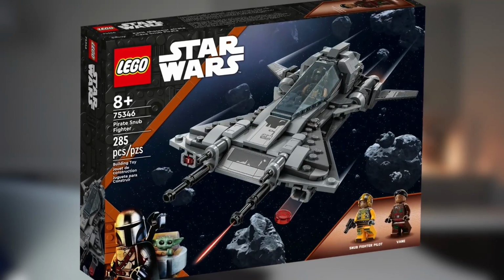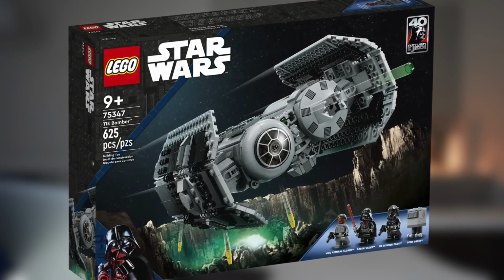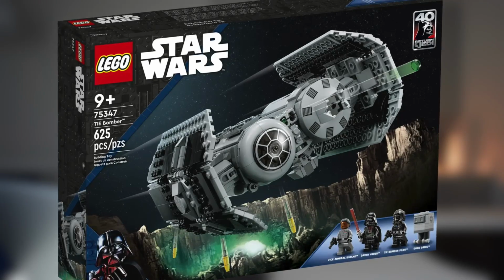Pirate Snub Fighter, $35, May of 2023. Cool set, not for me on the investing side. The TIE Bomber, $65. We're getting a little bit better on the price point. Again, this is also a very cool set, but it's just not going to be something I'm going to invest in unless there's just a great deal on it.